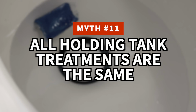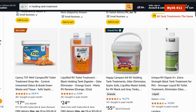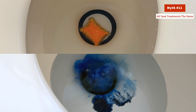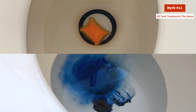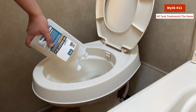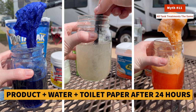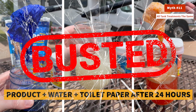All holding tank treatments are the same, and you should have a hands-off approach to black tanks. People have said that all holding tank treatments are the same, and this is patently false. There are many holding tank treatments on the market right now which do not do anything to break down waste, eliminate odors, and maintain working sensors. All holding tank treatments are not created equal. We recommend using one which is based on the gold standard of holding tank treatment, which is bacteria and enzyme-based treatment. This will actually break down waste and eliminate odors, as well as maintaining working sensors.